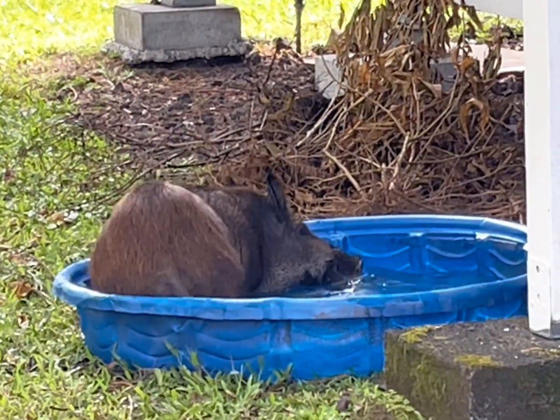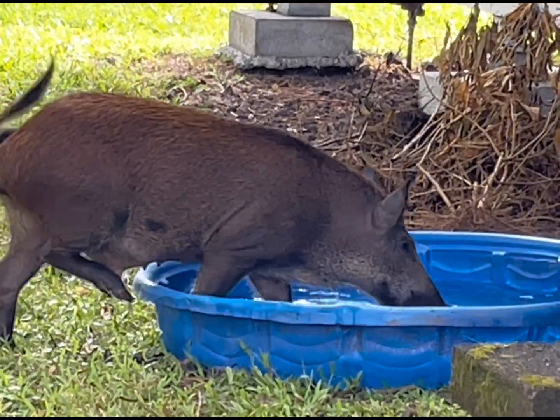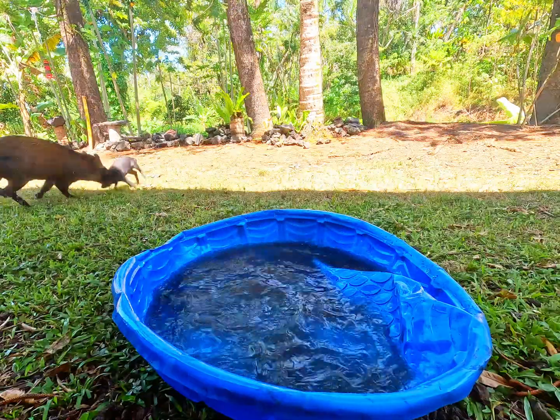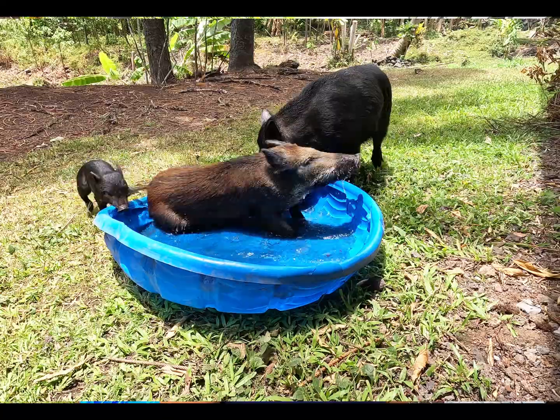So between Barb and I, we had a solution. Barb said she has an extra kiddie pool that she uses for her turtle, but it's an extra one. And we wanted to put it down and fill it up with water and see what the pigs do. Yeah, she loved it. They have been playing in it in and out so much. Today I looked and the water was so muddy. Of course they love muddy water. They love rolling in mud. But I thought I'd fill it up and let them go in it.